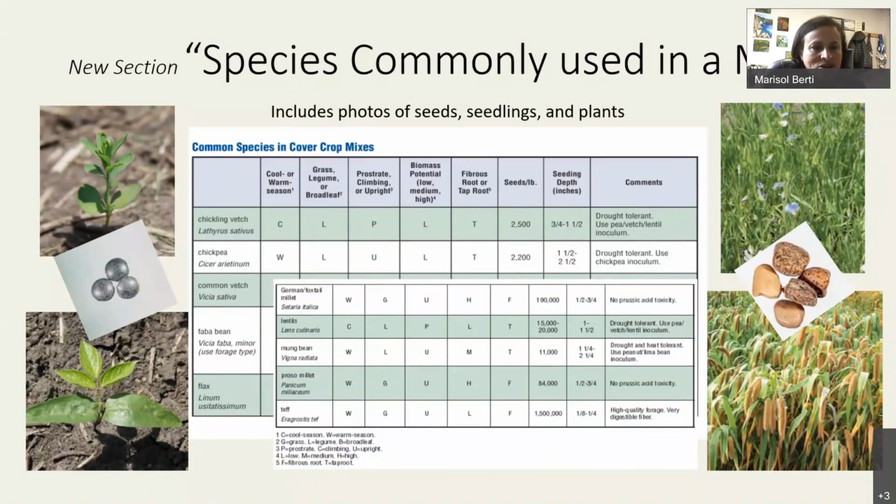So we have a list of them, and for each one of these crops, we have indicated if it's a cool or warm season, grass, legume, or broadleaf, or other broadleaves, prostrate, climbing or upright growth, biomass potential, low, medium, or high, fibrous root or taproot type, the seeds per pound, seeding depth recommended, and some comments about it. This is to give an idea to people if they're including this in the mix, so they know something about all these crops in the guide. Next one, please.